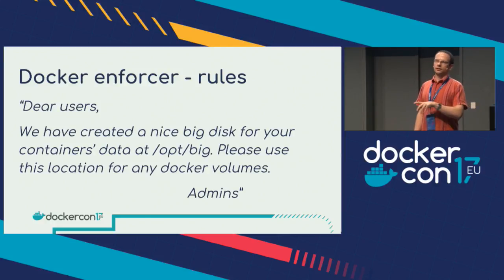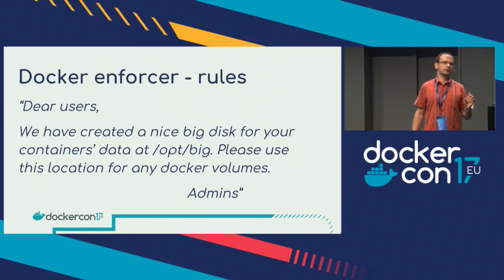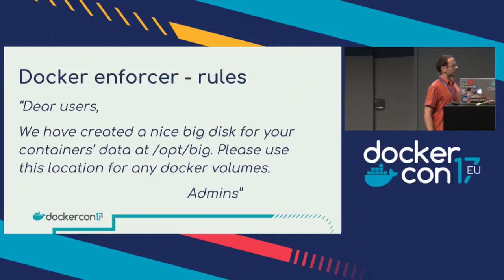So you, as a host admin, send this email that says, listen, everybody, we prepared a nice big volume for you. It's mounted under /opt/big. Please use it for all your container needs. And let's see what can go wrong.